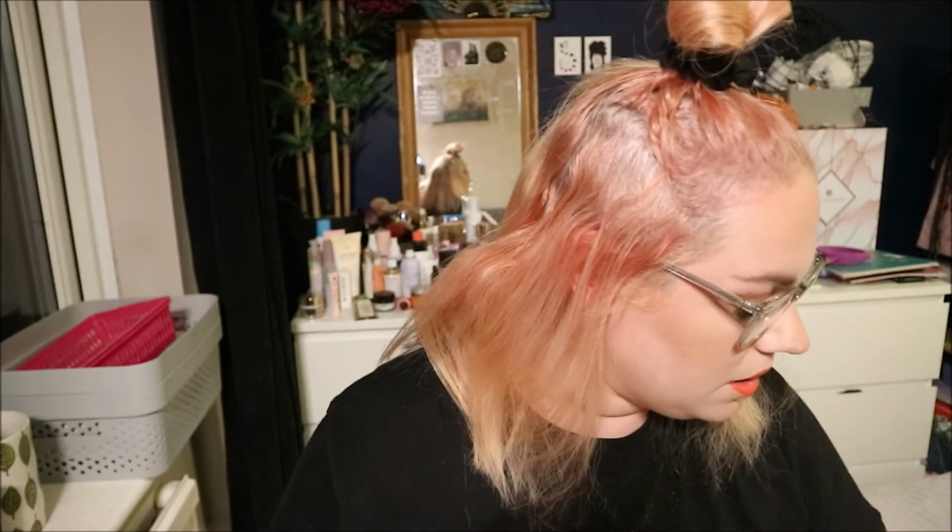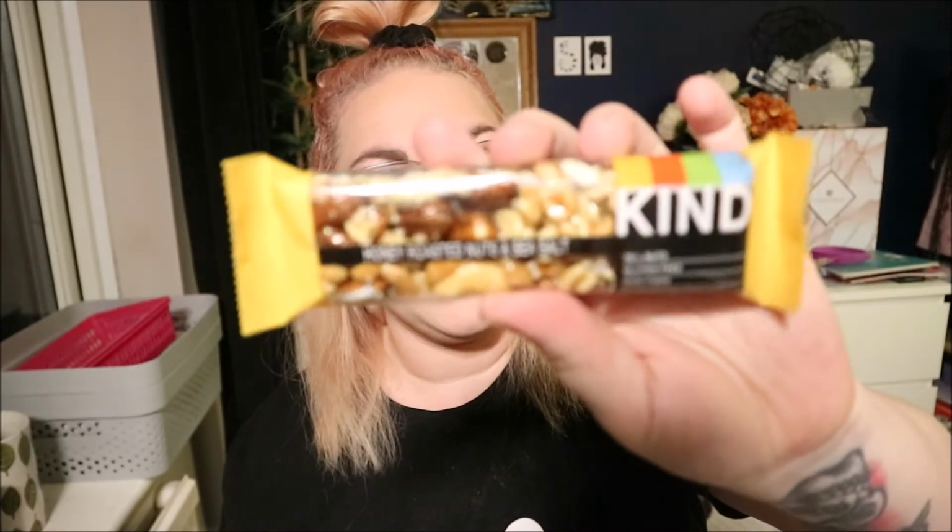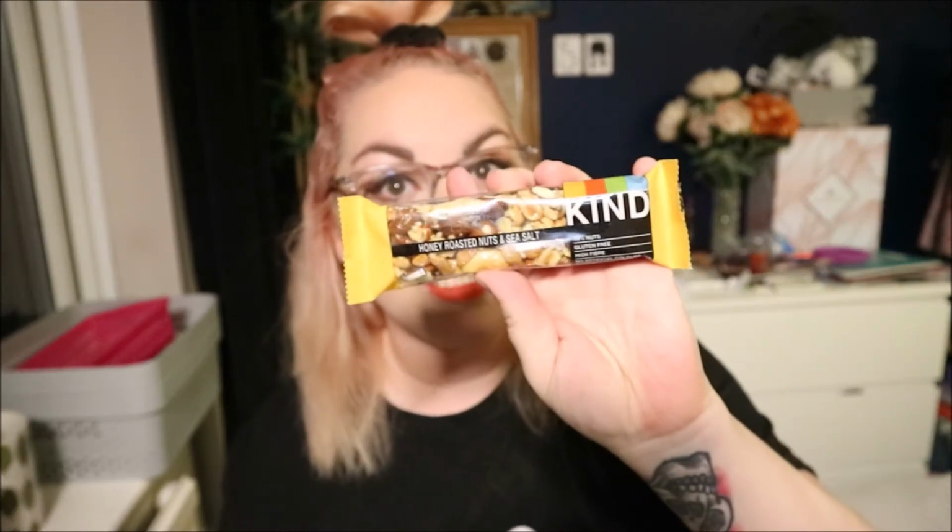Lovely stuff. So the actual box, let's get in. Oh no, there's another bonus. I've got another Be Kind bar. So that's a honey roasted nuts and sea salt. That looks delicious. That looks really good. I want to eat that now. I'm not going to, but I want to. So now we'll get into the actual box.